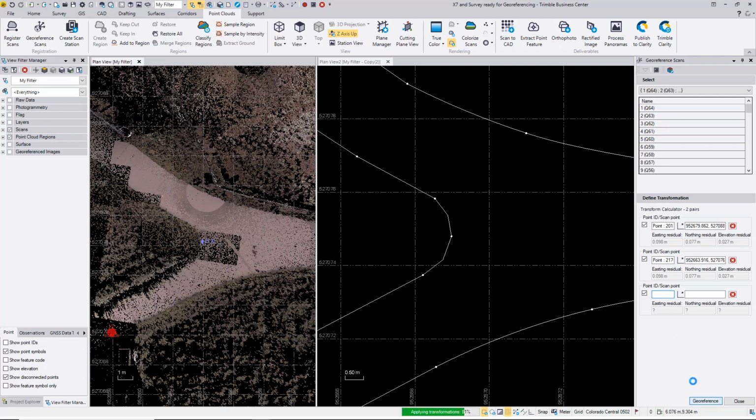So if I georeference at this point, I'm only moving it a few hundreds of meters maybe, or hundreds of feet, because I already georeferenced the scan data close to the survey data in this area.